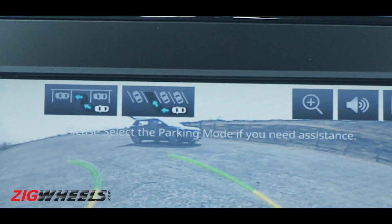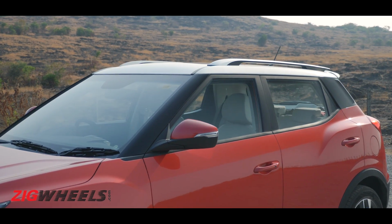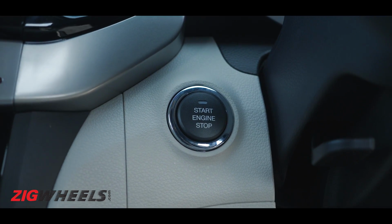It's got front parking sensors to make sure the curb you don't kiss. There is a sunroof for that wind in your hair. There are heated wing mirrors too, if you care. It's also got 2 zones of climate control, keyless entry, push button start and cruise control. I think you need graphics for this.